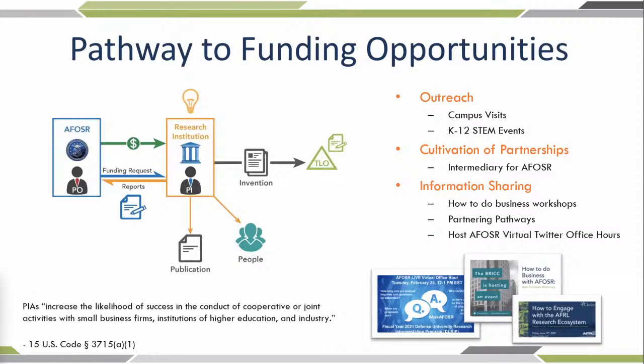So here's a snippet about PIAs. PIAs increase the likelihood of success in the conduct of cooperative or joint activities with small business firms, institutions of higher education, and industry. So as a PIA partner, the BRIC provides support at each level of this process through learning from data, cultivating partnerships, and sharing information.